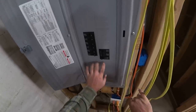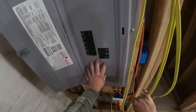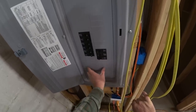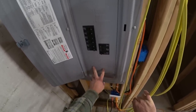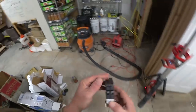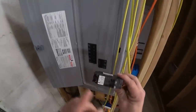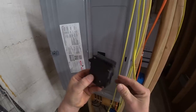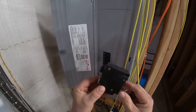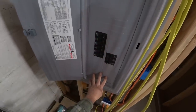My plan, when I open this panel up, you'll see that there's a bank of, I think, 10 bays down here on the bottom, five on each side, that accept what's called a double breaker, this guy. So this only uses one bay in the panel, but it supplies two 110 volt circuits. So that'll help us to conserve room in here for the whole house.